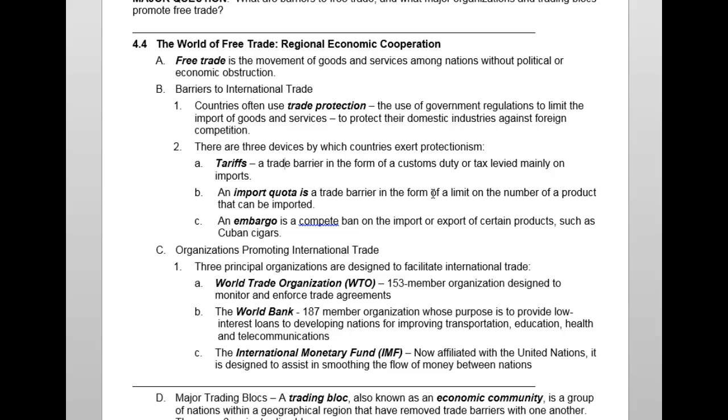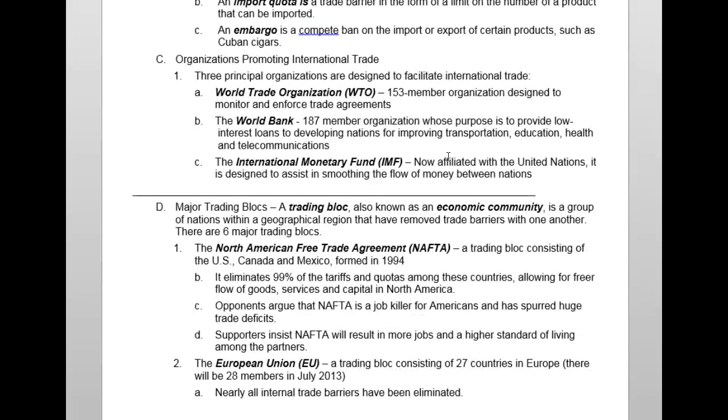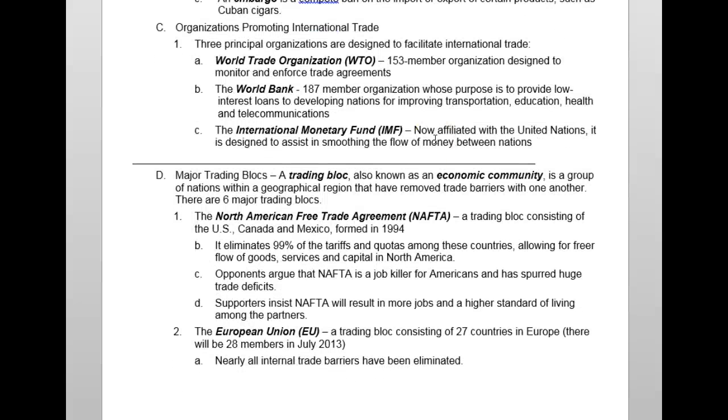Tariffs were a really big thing when the Japanese were importing cars, as was the import quota. So those are three ways that countries try to protect their own economies. There are some organizations that try to and do promote international trade: the World Trade Organization, the World Bank, and the International Monetary Fund.